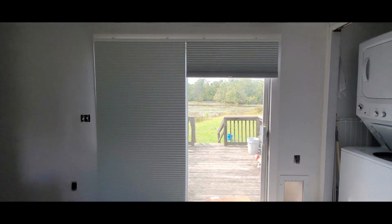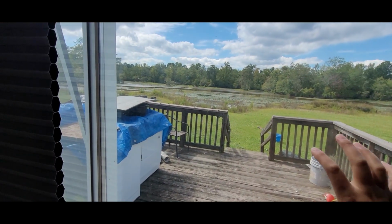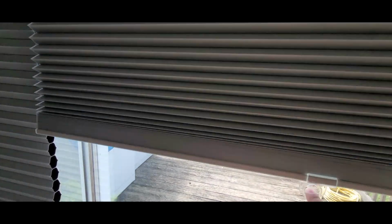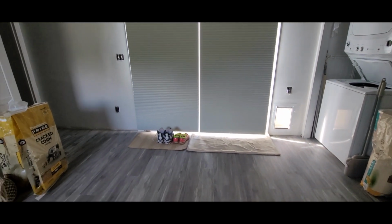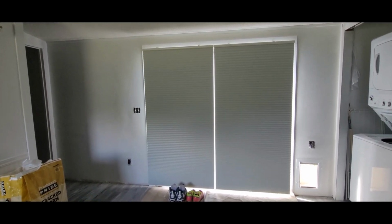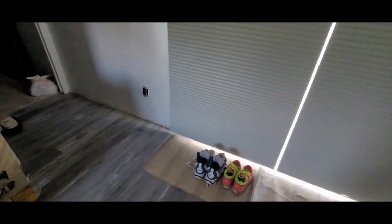We did these blinds because there was so much heat coming in from here that we needed some blockout blinds. Now, did you see how dark it just got in here? Beautiful. Best purchase I think we've ever done in the history of ever.